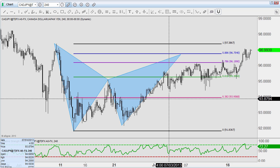What we do every single week here is I try and point out to you some advanced pattern formation, some structure analysis that you can use in your daily trading to help you better make decisions about where to buy and where to sell in the currency markets.